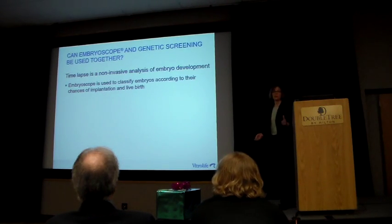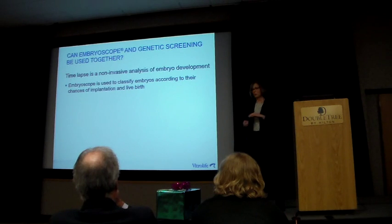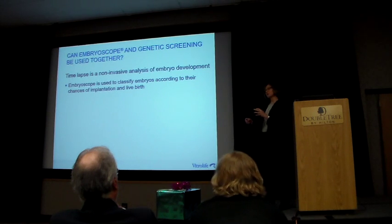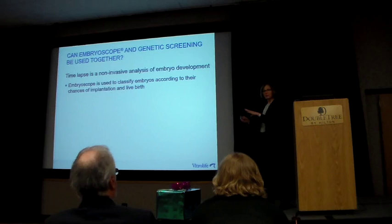Time-lapse, however, is a method of analyzing the embryo development, and it is non-invasive. We're not touching the embryo at all, and we're getting all this information. So it can be used to classify the embryos according to their chance of implantation and creating a live birth. Laboratories that are using this will gather the data, and they will start to be able to develop their own ranking system and criteria for how to determine which of the embryos are the best in the group.